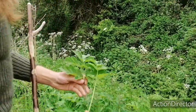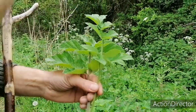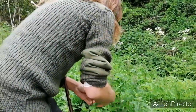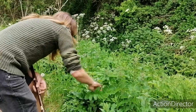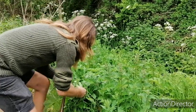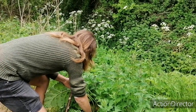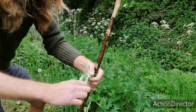So that's a new shoot. Can you see the leaves are smaller? Even newer than that is what I'm looking for. But the best bit hasn't come yet. On the stems, you'll get a bulbous bit of the stem. Oh, there's a newer shoot. Here we go. A couple of newer shoots and a few nettle stings I've just got. So them are the newer shoots.